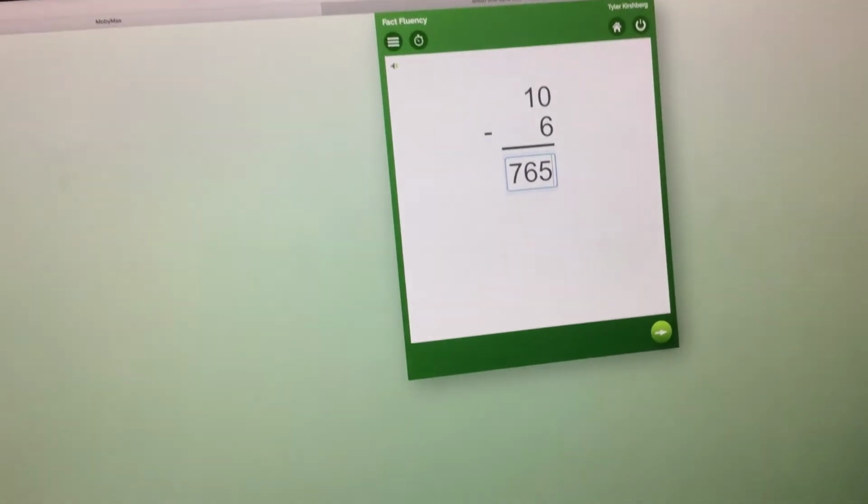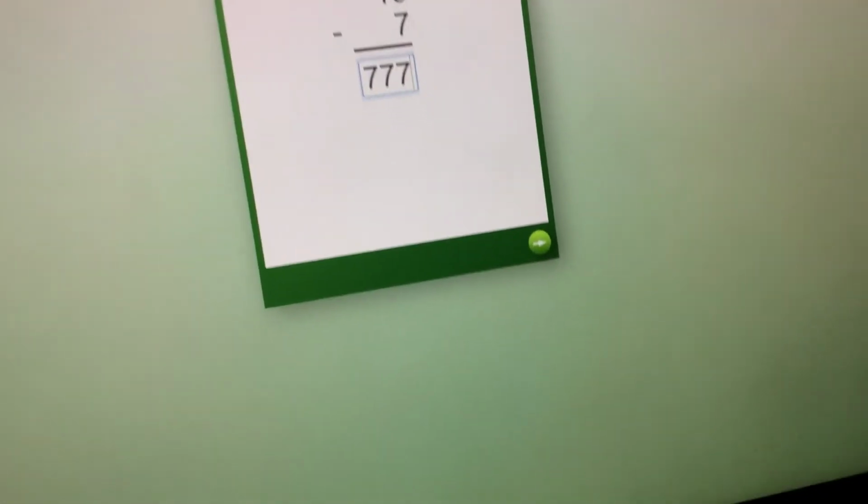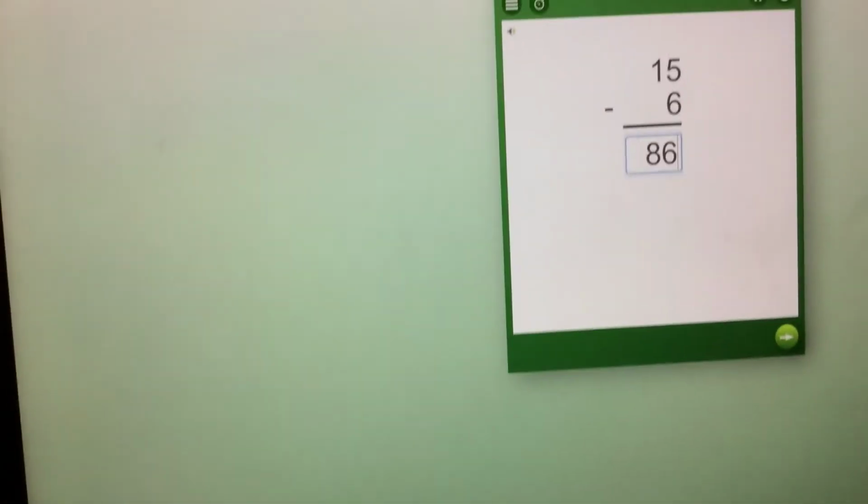16 minus 10 minus 6 equals how much? 16 minus 7 equals how much? No. Minus 8 equals how much?